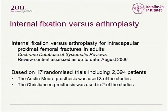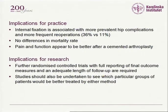Internal fixation versus arthroplasty has been analyzed in meta-analyses, also from Cochrane, last updated 2006, including 2,700 patients from 17 randomized trials. And today, outdated implants are used in a number of these studies. The Austin Moore prosthesis was used in 3, and the Christiansen prosthesis was used in 2, and that's a problem with meta-analysis. And the implication for research is clearer in this review.